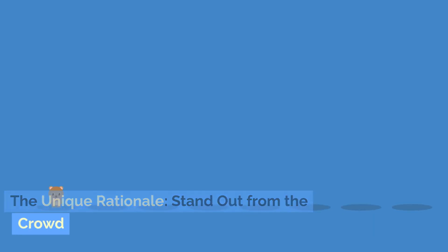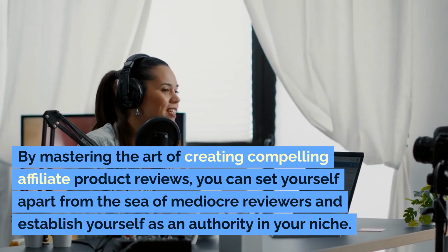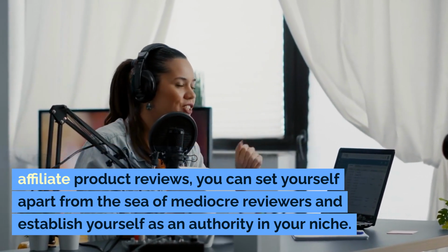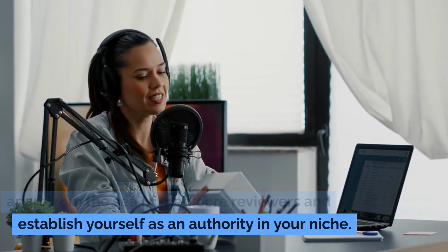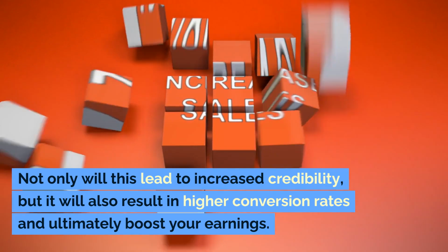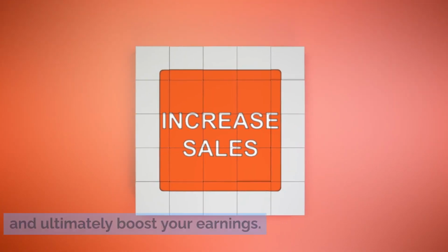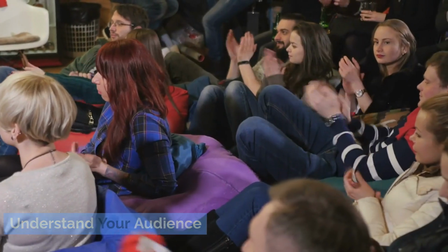The unique rationale: stand out from the crowd. By mastering the art of creating compelling affiliate product reviews, you can set yourself apart from the sea of mediocre reviewers and establish yourself as an authority in your niche. Not only will this lead to increased credibility, but it will also result in higher conversion rates and ultimately boost your earnings.